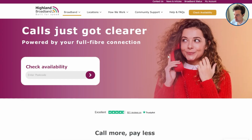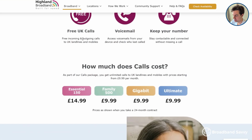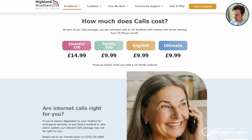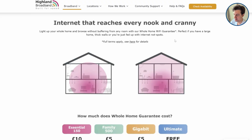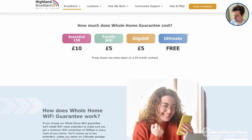There is a landline calling option you can choose to include, which gives you anytime calls to UK numbers, which is good, but it can be a bit expensive depending on the Highland Broadband plan you buy. There's also an add-on with Wi-Fi extenders to help you get better signal throughout the house, which is included for free on their fastest plan. Apart from that though, there's not much in the way of other add-ons or extras included with Highland Broadband. There's no cable TV add-on, for example, but this is fairly typical for an independent full fibre broadband provider like Highland.